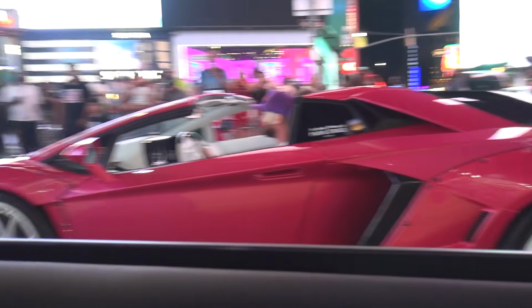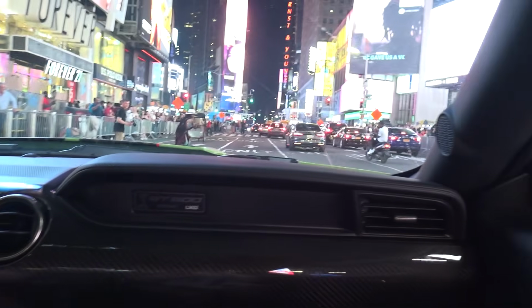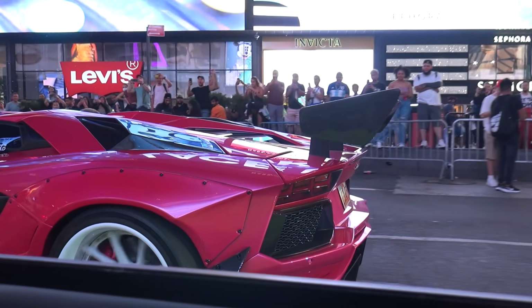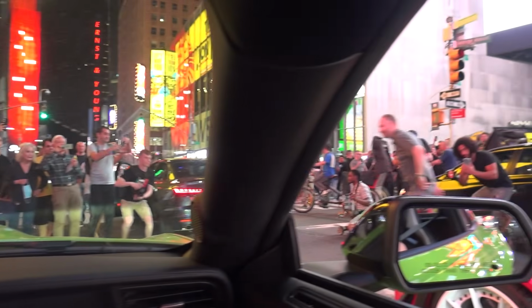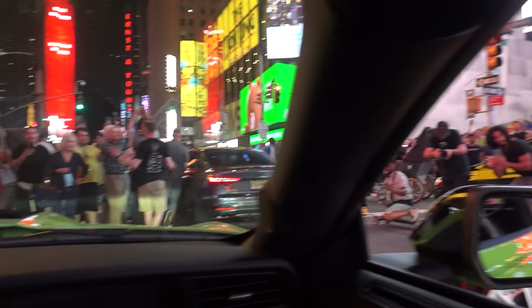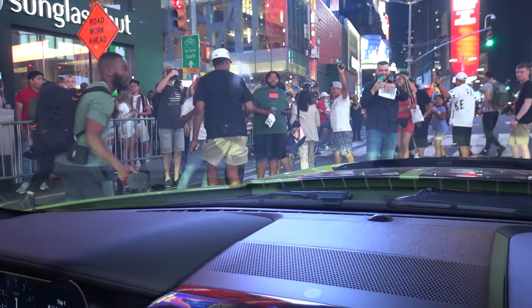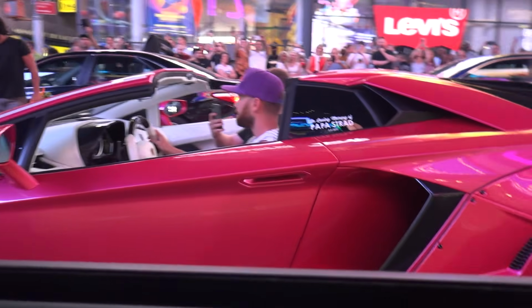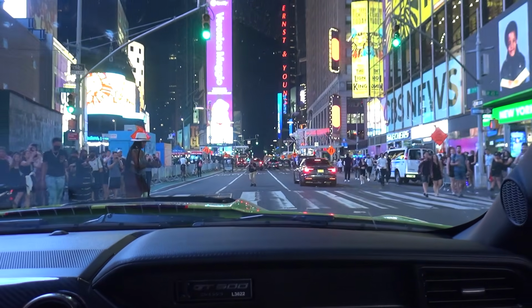We've got a little bit of an overheat problem as well. It just pinged up. Oh dear. Look at how many people have just swarmed around in front. Look at this guy in front of us. He's getting his groove on. Wow, New York City. Oh my goodness. This is cool.